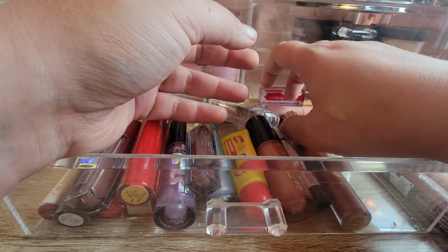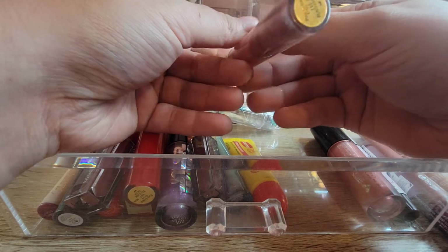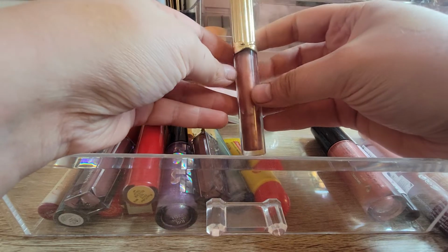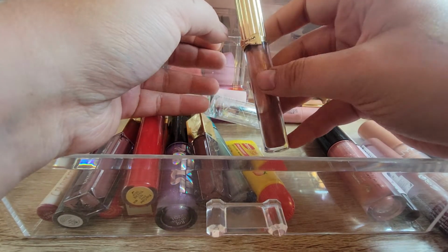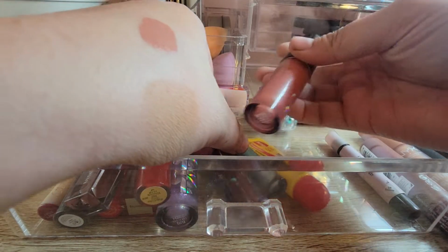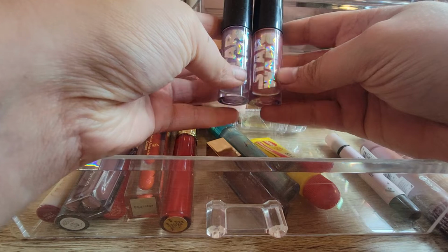This is the Estee Lauder lip gloss. This is my favorite lip gloss. This is in Flash Fire, 115 Flash Fire. So I'm definitely keeping this. Favorite lip gloss of all time. Then I have 2 Color Pops from Star Wars collection. Also keeping both.